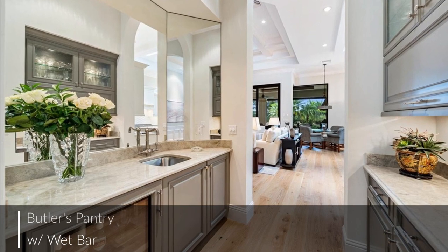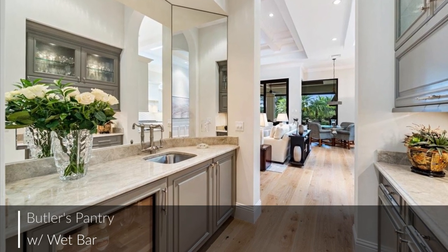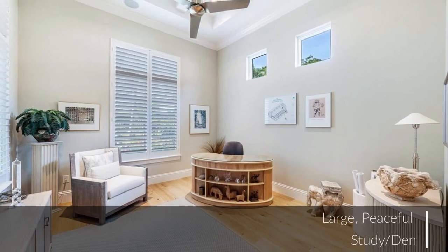You're also going to really appreciate this butler's pantry with a wet bar, as well as the generous study, which is a peaceful haven.